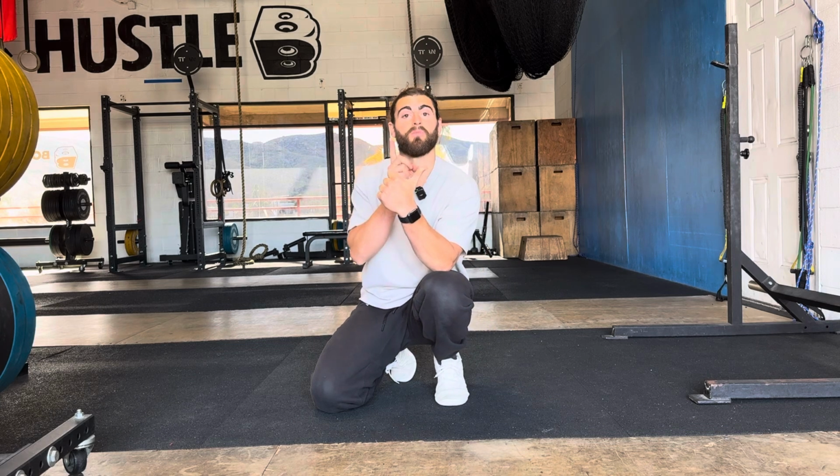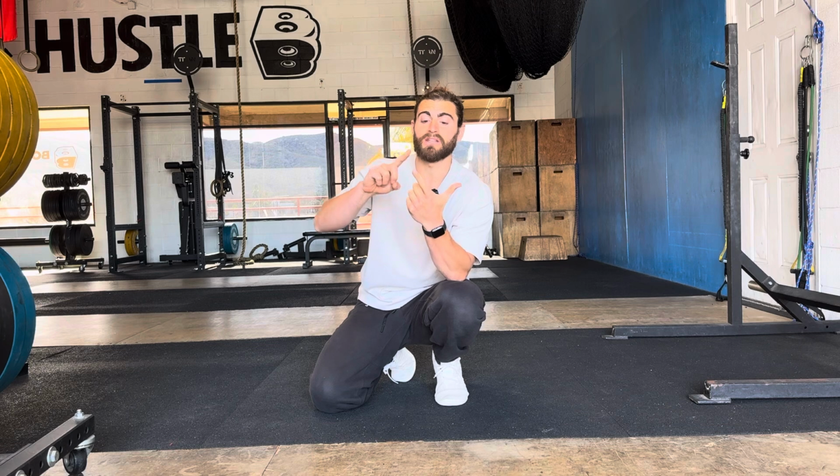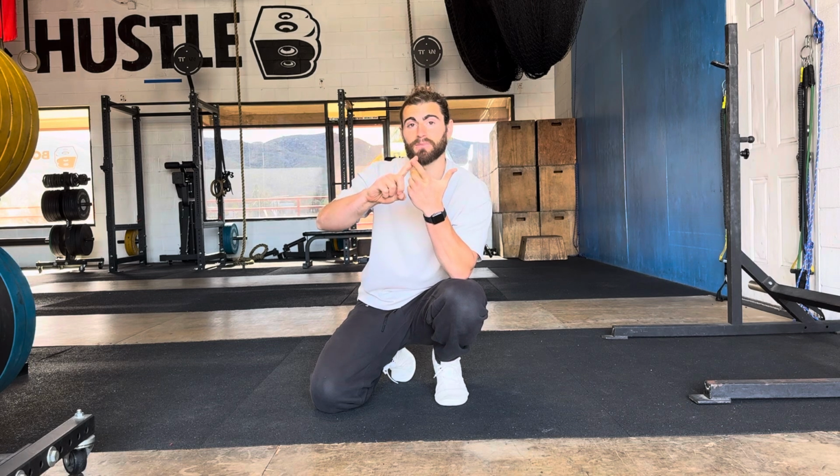So in summary, we need to improve oblique flexibility. This will improve how our hips feel as well. We need to improve adductor flexibility in both hip extension and flexion. And last, we need to choose stretches that create the most leverage to lengthen the adductors.